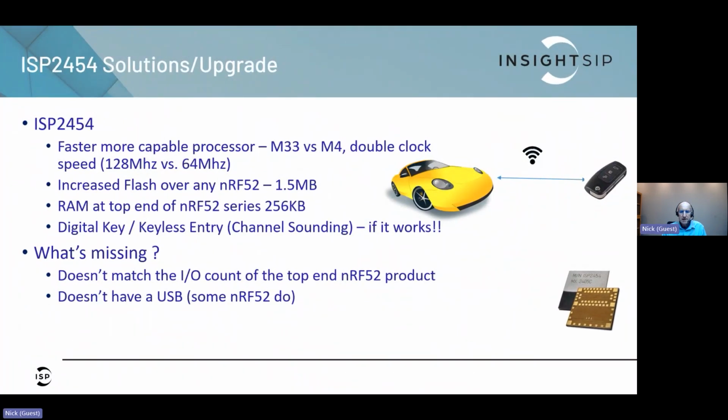So just talking a bit more in detail about the 2454 based on the L series. What are you getting? Well, you're getting a better processor, the M33, and it's running at double the speed, or you can at least run it at double the speed. So that's a very clear upgrade in processing capability. It's got more flash than any nRF52 series, so it's 1.5 megabytes. It's got RAM compatible with the top end of the nRF52 series, and it's got this channel sounding technology. If it works sufficiently well, you could look at it for keyless entry type solutions and things like that.